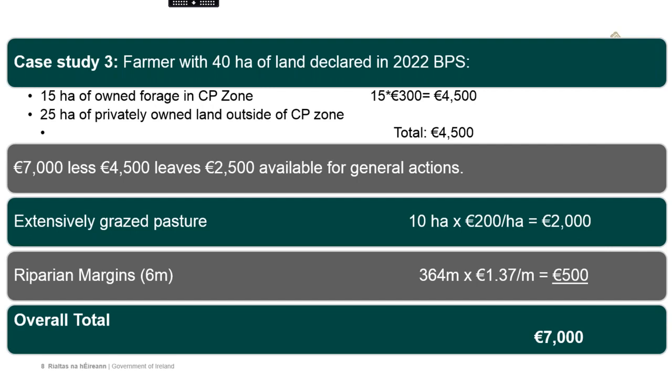They've also decided to put in a 6-metre grassland margin in a number of fields beside a river at a payment rate of €1.37 per metre, which gives 500 euros. These two actions add up to 2,500 euros, which when added to the payment for the results-based element gives a total of 7,000 euros. As outlined before, he can also choose additional non-productive investments or landscape actions up to the value of 3,500 euros.